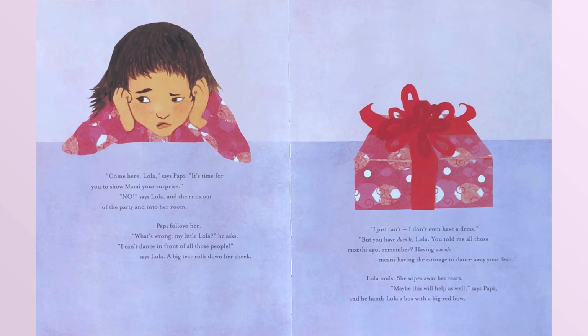"Come here, Lola," says Papi. "It's time for you to show Mummy your surprise." "No," says Lola, and she runs out of the party and into her room. Papi follows her. "What's wrong, my little Lola?" he asks. "I can't dance in front of all those people," says Lola. A big tear rolls down her cheek. "I just can't. I don't even have a dress."